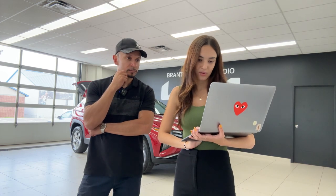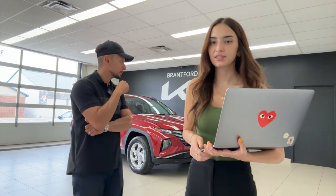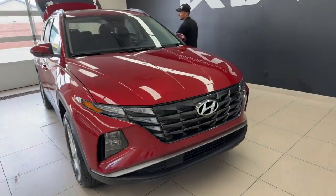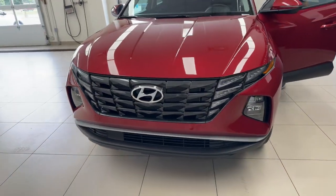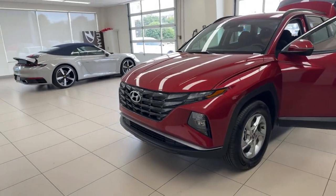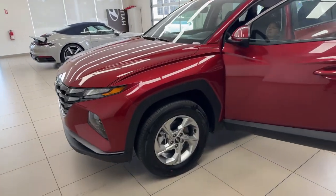How does the driver's seat recline? Do you want to show how far the driver's seat reclines? Sure. All right, I'm going to be the camera person today. Also, because we had the hood up in the beginning of this video, I guess you guys didn't see a great view of the front. So here she is.